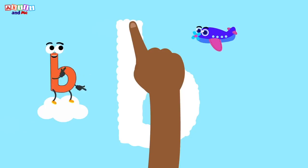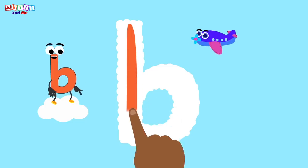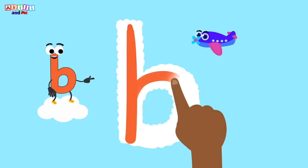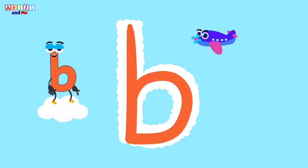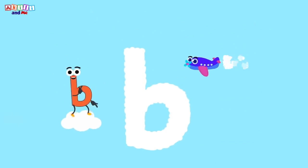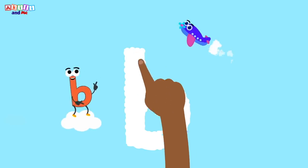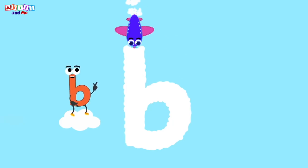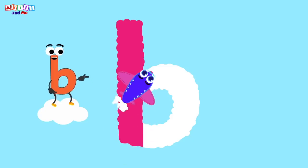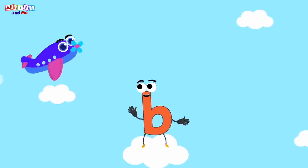That's right! We start at the top. Then we go down and up a bit and round. Letter B. Great job, kids! I think Aeroplane wants to draw the letter B. Can you show him where to start? We start at the top. We go down and up a bit and round. Letter B. Well done, Aeroplane.